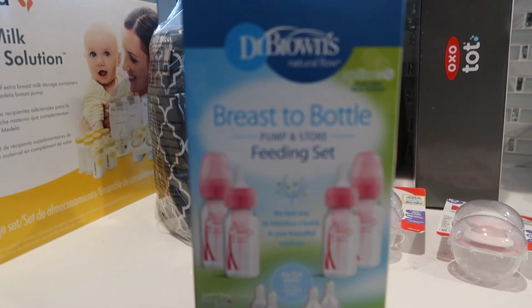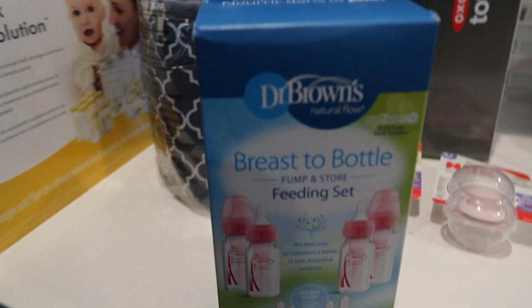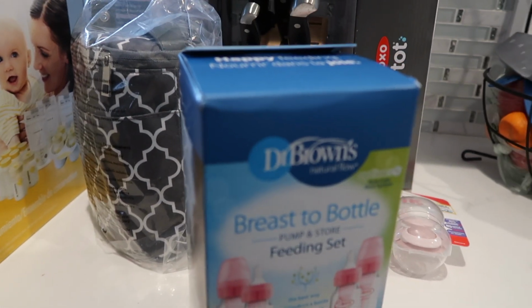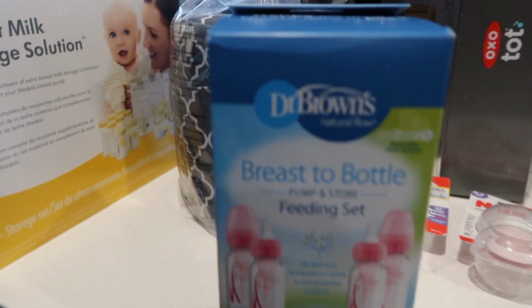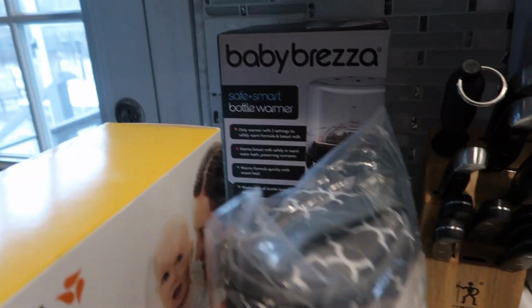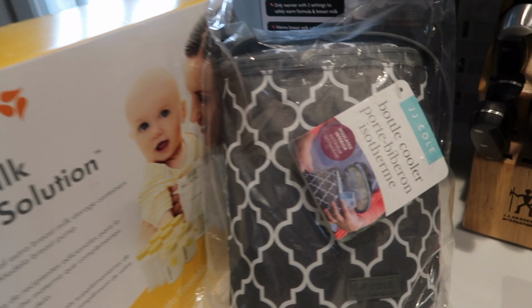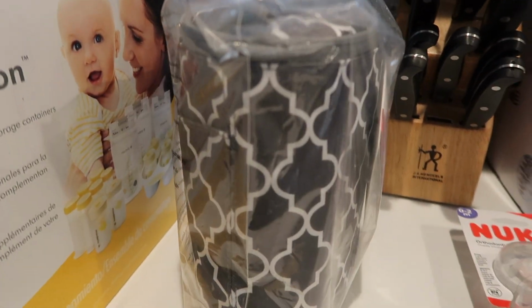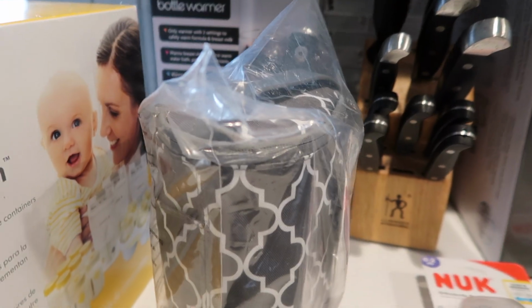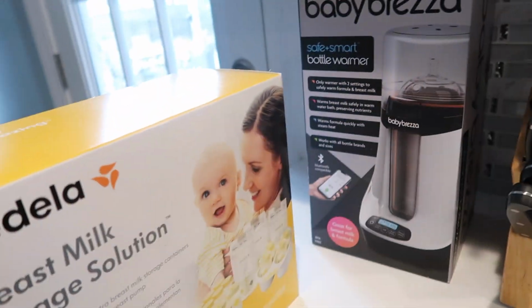Okay, so I have the Dr. Brown's 4-ounce bottles. I bought 2 packs of these. Again, don't buy a big pack of bottles until you know that your baby is going to take that bottle. Another thing that I buy new every time I have a baby is a new bottle warmer bag. They just get gross, I find. This is the same one I use for my son, and you just put an ice pack in there and bring your bottles with you.